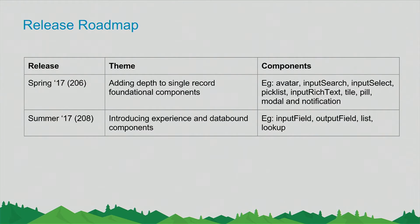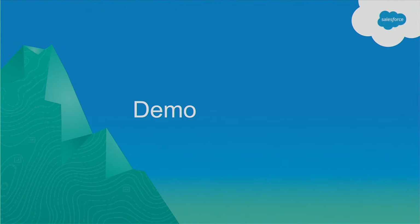Going forward, for the next release, we're thinking of adding more depth to single record components. So input search, select, pick list, rich text, tile, pill, and later adding some experience in data-bound components, which would be input field, output field, very similar to Visualforce today, list, or lookup. You're going to ask, what about today?